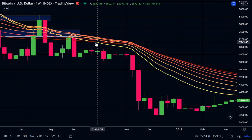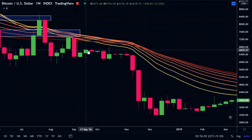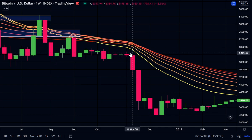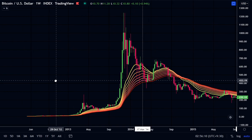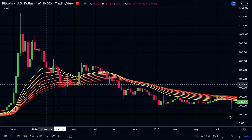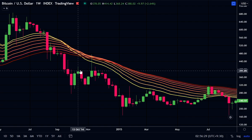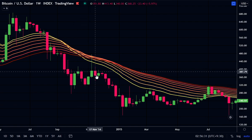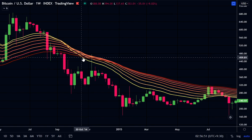The yellow crossed the red, and that was around this point in time. And around 7 weeks later, we had that one more big final capitulation. We can also see it in the 2014 bear market here. Once this ribbon flipped, which was around this area, we had one more final capitulation down, and that was around a 50% drop from this level and bottomed out around 3 months after it crossed.